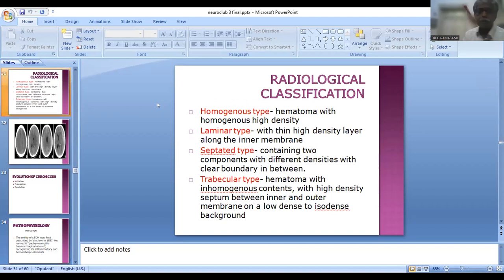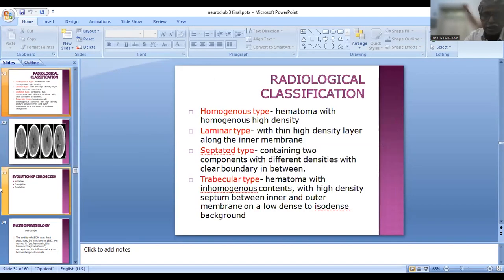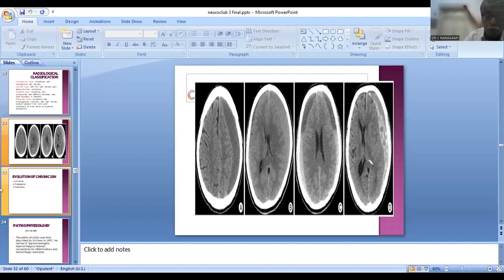So there are many classification systems, including a radiological classification for chronic subdural hematoma, because each will give indirect evidence and indirect guidance for the treatment. We can classify chronic subdural radiologically into homogeneous type, laminar type, separated type, and trabecular type. You are able to see the different densities of the chronic subdural hematoma in this radiological classification, because indirectly you can assess the prognosis and the recurrence also by looking at these scans.